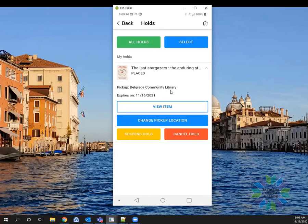It's set to be picked up at the Belgrade Community Library, but you also have the option here to change the pickup location, to suspend or set on vacation, or to cancel the hold. Let's change our pickup location just to see what that looks like.